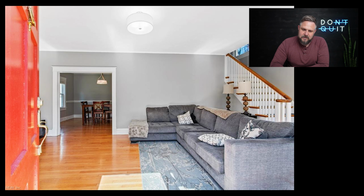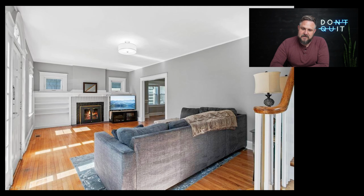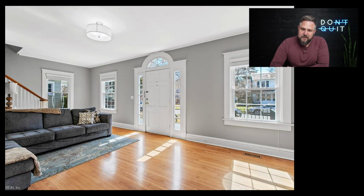You can see that there's tons of natural light throughout the area. You can see the original wood floors, absolutely gorgeous. They've gone through and replaced a lot of these light fixtures with stock base ones from Home Depot, so sad face there, but it is what it is. You can always go in there and put that touch.